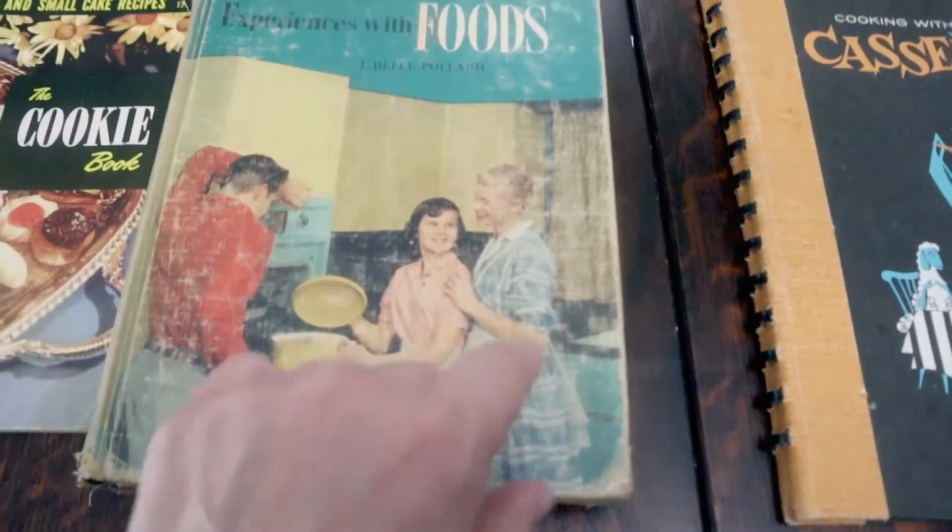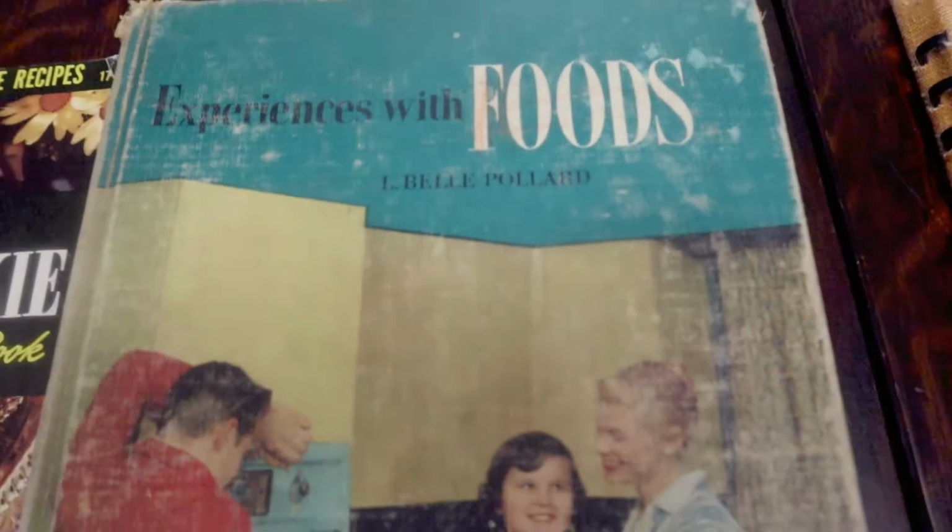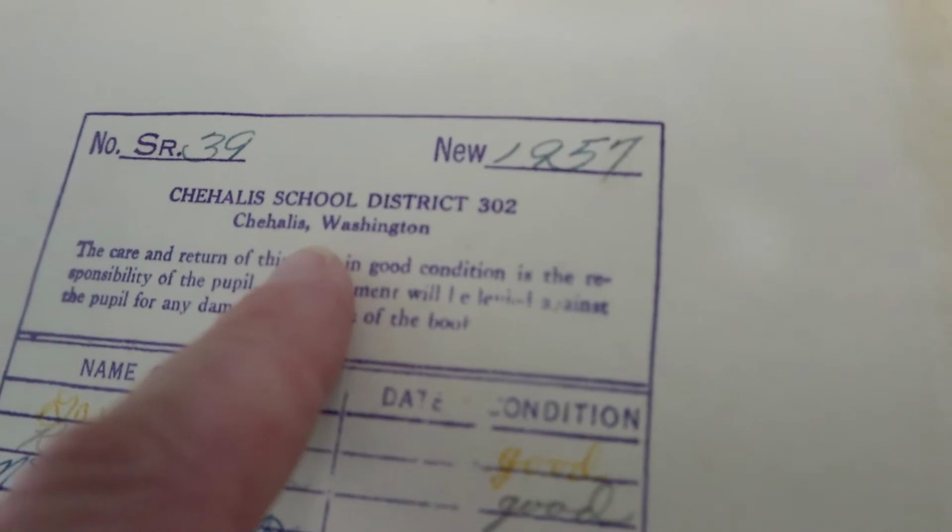I want to point out this one. This one is another one I've never made anything from, Experiences with Foods, but it's a home ec book and it looks like it was last checked out in 63. The condition was awful, and this was actually in the Chehalis School District. That's about 30 minutes south of me. Hey, kitty. So about 30 minutes south of me, but yeah, this is one of their books.